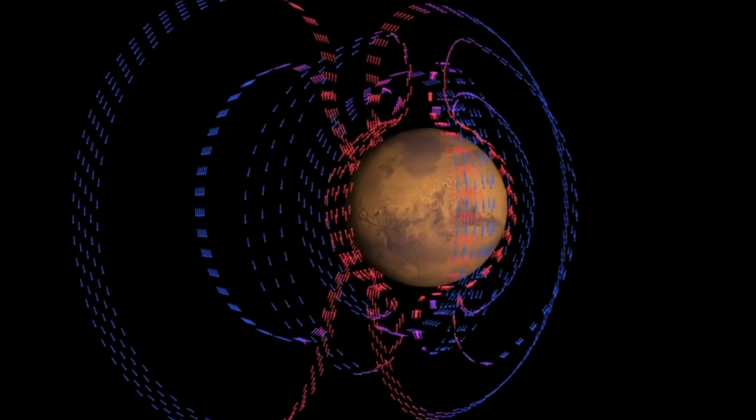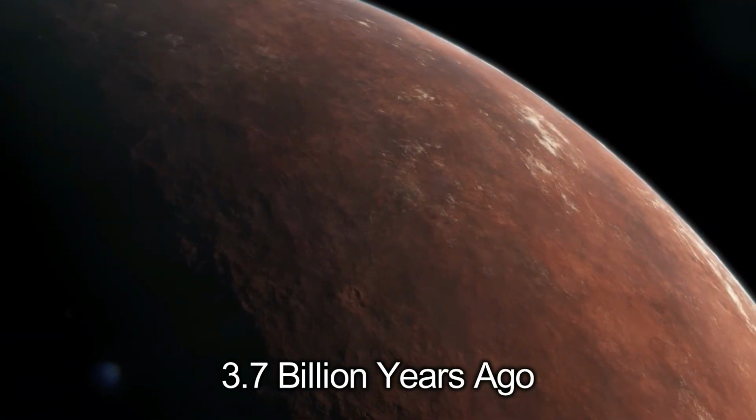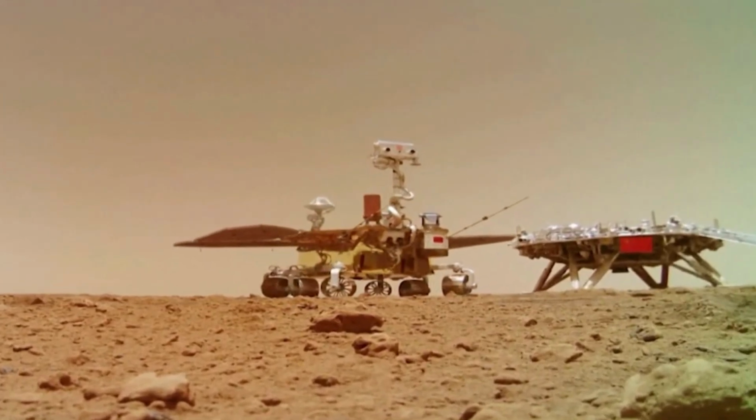The scientific consensus was clear. Mars lost its magnetic field billions of years ago. Without that protective shield, solar wind stripped away the atmosphere. Surface water evaporated into space or froze solid. By 3.7 billion years ago, Mars was dead. Cold, dry, lifeless. But Zhurong's discoveries shattered that timeline.